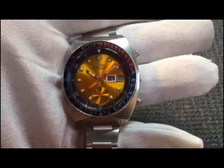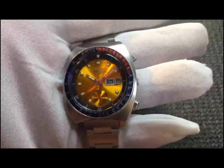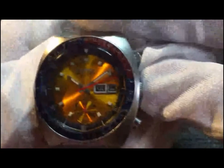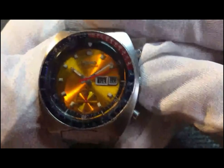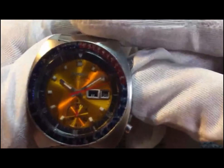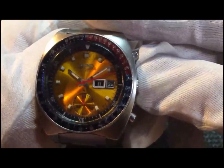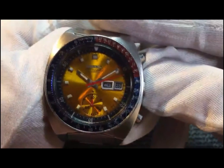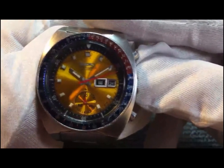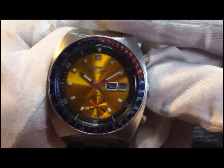This watch has Seiko's unique and interesting day and date setting function. If I push in on the crown, if I push it in just one notch, you can see that the date changes. I can advance it one date at a time. And if I push it in all the way, the day changes. So a very interesting way of being able to change the date and time.